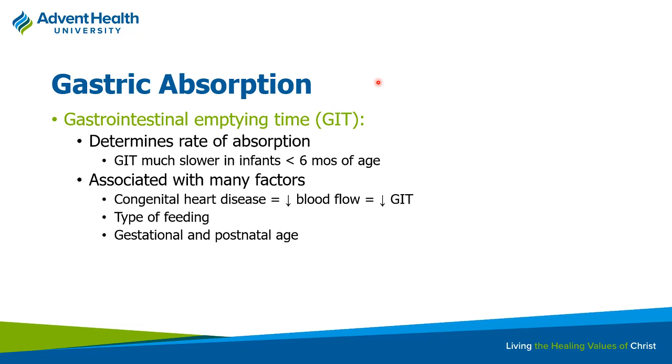And so that's important because, again, what does that do in terms of contact time between the medication and the GI tract? It shortens it, right? So it may delay absorption. That's why you don't see a lot of controlled release preparations or extended release drugs that we give to newborns, because they're just going to pass it through very quickly and they wouldn't have a whole lot of contact time there.